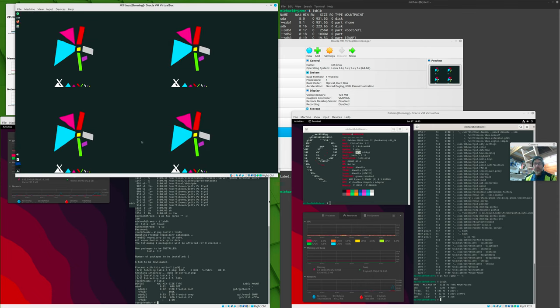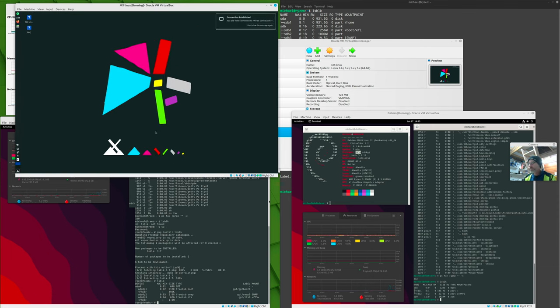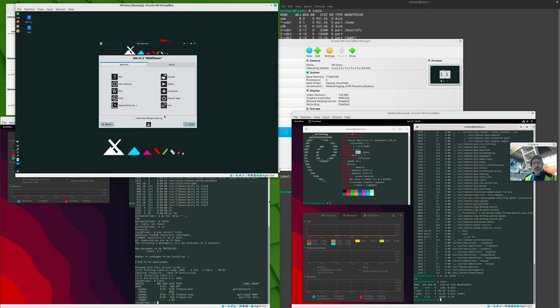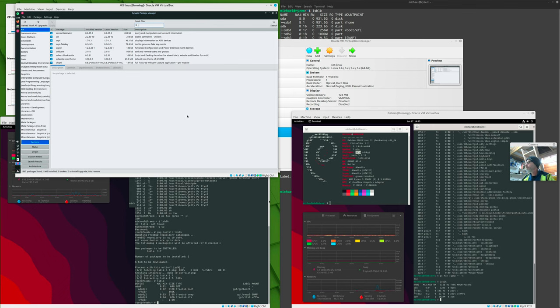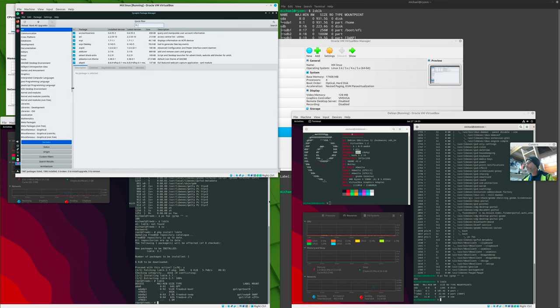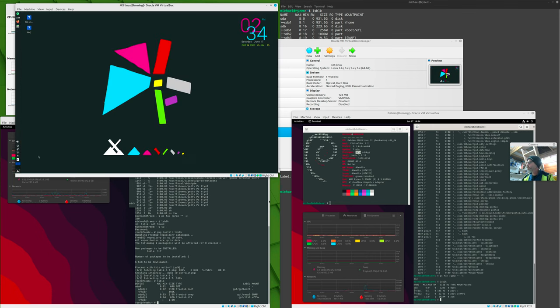As you can see, I've just installed MX Linux while I've been making this video. I might deliberately leave all the ums and ahs in this video so you can see the time that's taking. There is this package manager icon here. Let it load. So it's basically running Synaptic Package Manager, which is an older but good GUI-ish package manager. But of course we can run from the command line.